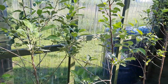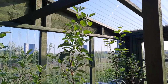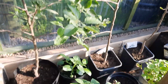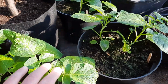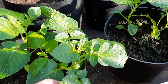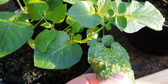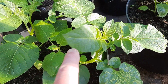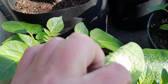Fruit trees clearly doing very, very well, reaching up towards the ceiling already here in the garden room, so no complaints with those. Nor are there any complaints about these true potato seeds. Huge growth on these now, doing really well, and they will just sit there. Not quite sure what that is on that leaf, but it is only on that one plant and not on every leaf on that plant. Anybody got any ideas what that is? Nothing on the back.